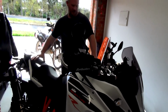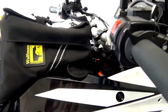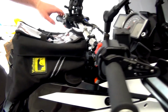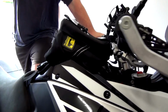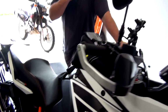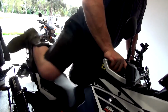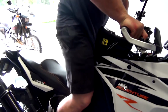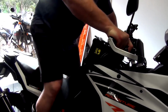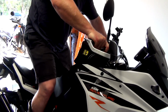Rightio. So we've now got this on, and it's right up. Actually, you turn your steering. Does your steering knock it? No. Beautiful. And actually, when you look at it, that sits really good there. Righto, jump on. We'll see if you get monetised after this little bit. See, there's heaps and heaps of movement. Beautiful.